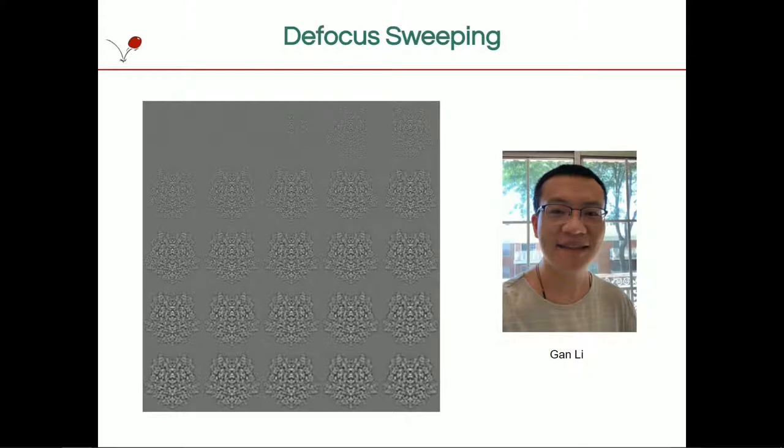I didn't really tell you about this, and you'll have to take my word for it, but in EM, our contrast comes from defocusing. It's a phase contrast method. We don't have a good phase plate. So in order to get contrast, we have to defocus. And this is a synthetic plot of what something would look like as you increase the defocus.